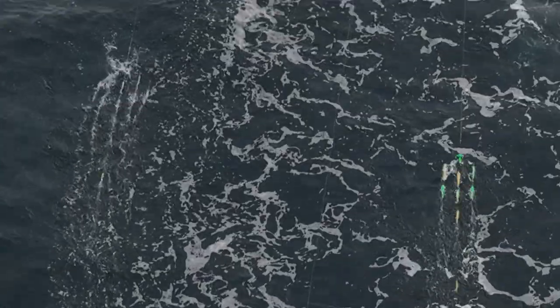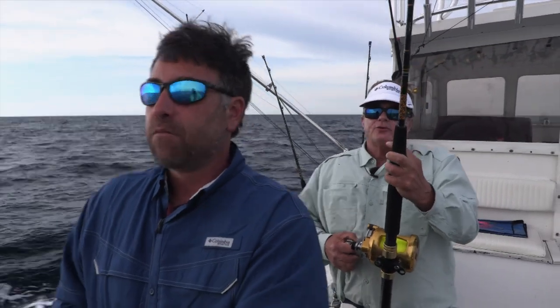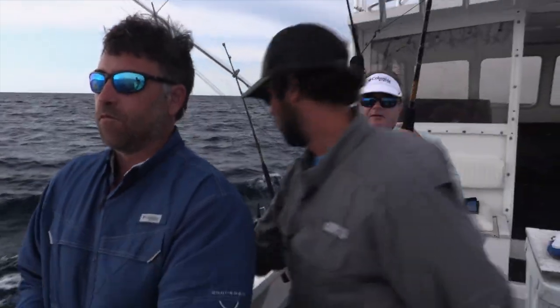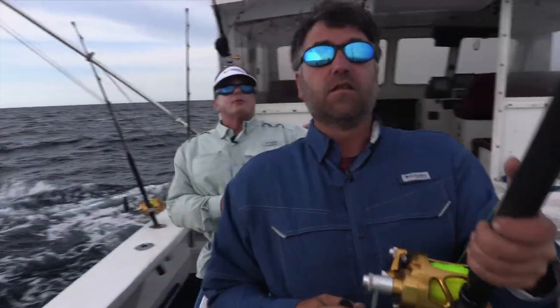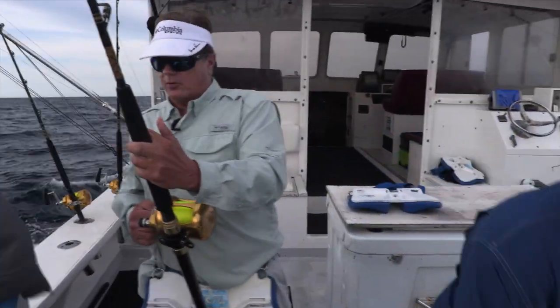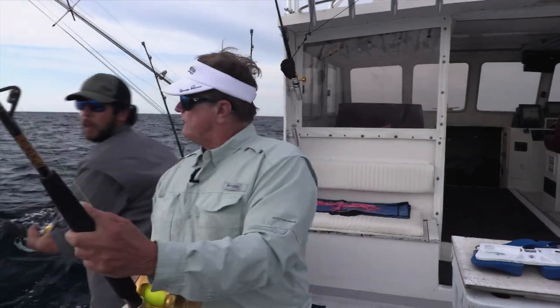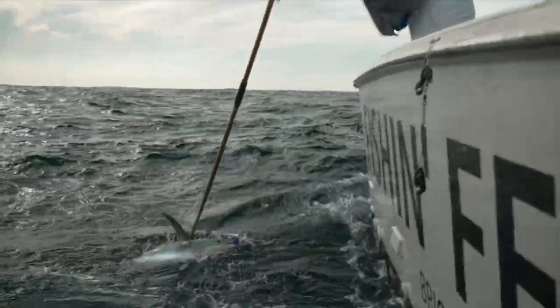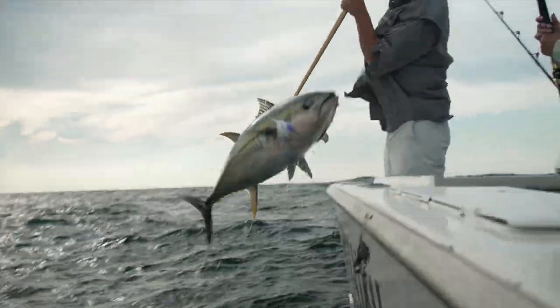The other reason we fish so many rods is we want to take advantage of a bite when it comes on. When those fish come up, and I've been saying it for 30 years, if you get a pile-on of, let's say, three fish, they're the three most aggressive fish in that pod. There might be 50 fish back there behind you, all right? So you want to try to put a bait in front of as many aggressive fish as you can.